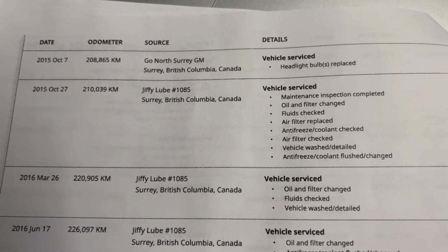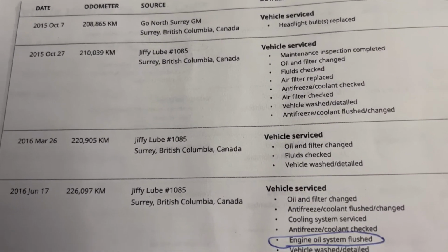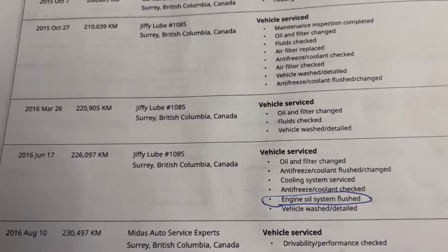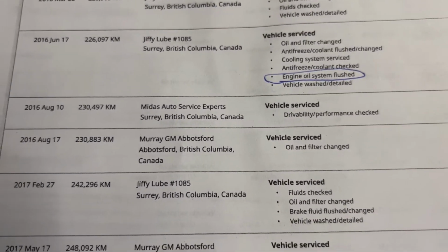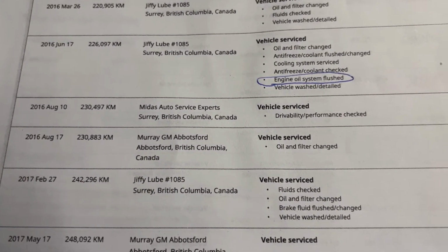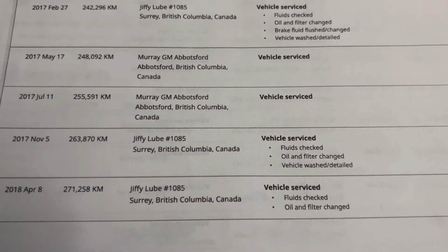Well, we can see here the engine oil was flushed back in 2016, which is a good thing. I'm very glad that this is not a model with the active fuel management, as they're known for the lifters to fail. So with those models, you gotta keep on top of the engine oil changes.